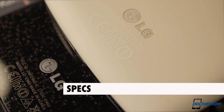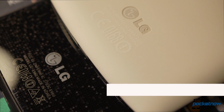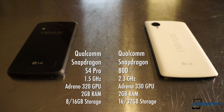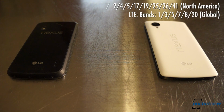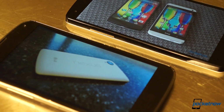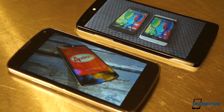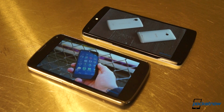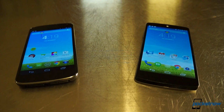Speaking of fast, the spec sheet comparison has more good news for would-be upgraders. The Nexus 5 packs a Snapdragon 800 processor, a 2.3 GHz SoC that flattens the Nexus 4's older S4 Pro. Even more important for some is the Nexus 5's inclusion of LTE support, an omission that instantly rendered last year's device a second-class citizen for many living in 4G cities. The 5 also brings a 32 gig storage option, useful for those who'd load it up with media, especially video content.